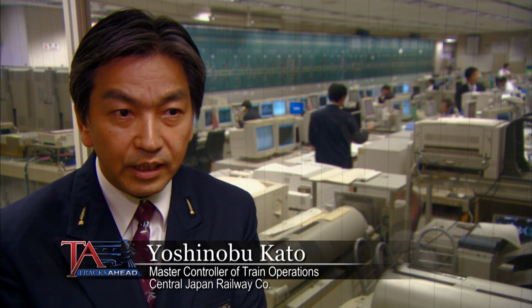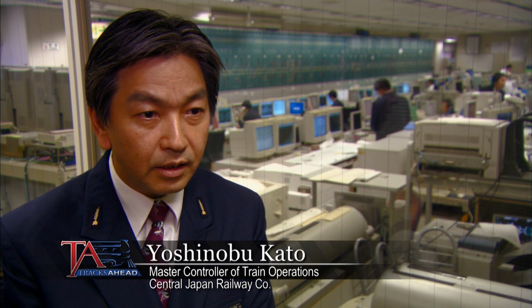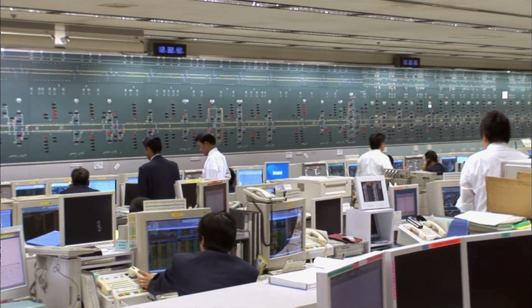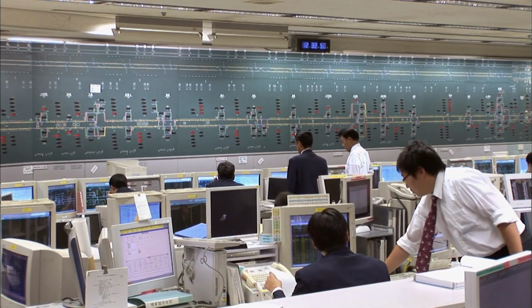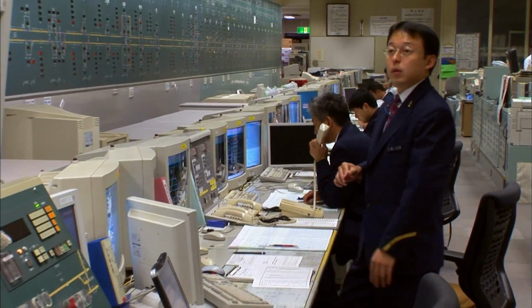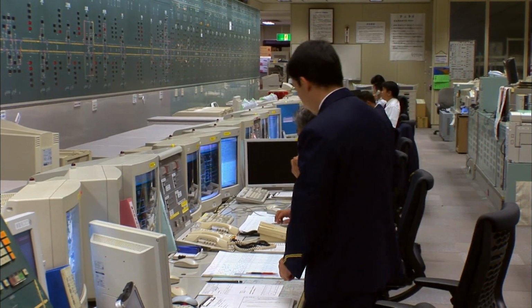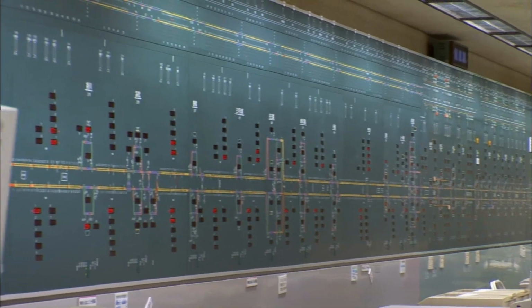The main purpose of the center is to allow the Tokaido Shinkansen to operate at the highest speed of 270 kilometers per hour and in high-density intervals, which are 3 minutes in peak times. There is daily massive traffic between Tokyo and Osaka. The center performs daily control to maintain safety, stability, and accuracy. Since the inauguration of the Tokaido Shinkansen in 1964, there have been no accidental casualties by train operation. We're very proud of that.